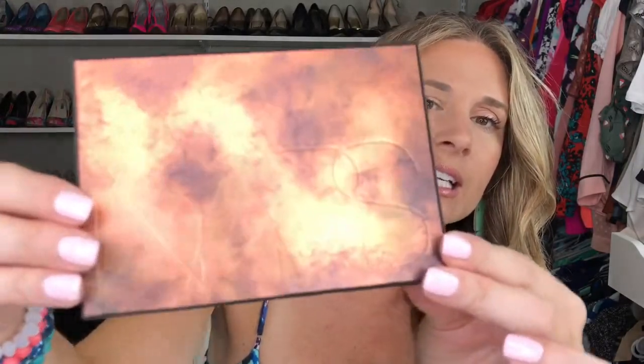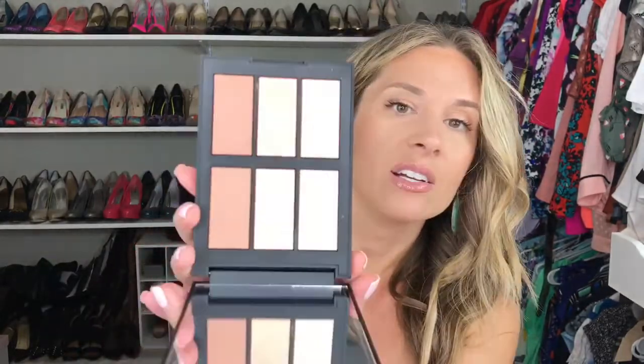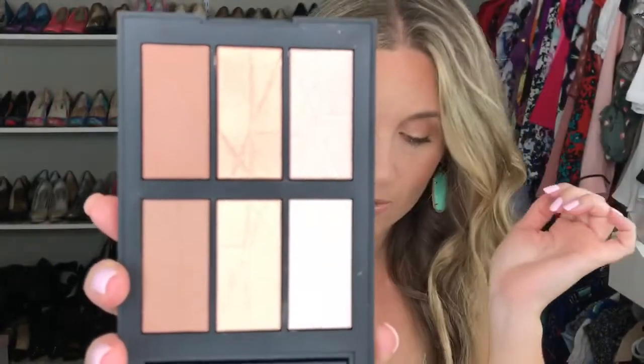Okay, so let me begin by showing you what the packaging looks like. It says Nars on the front, and it kind of has an amber brown fiery cover, and on the back it tells you all of the different shades that you get in the palette. It's kind of bulky, which is the only thing. I wish maybe it was a little thinner. Okay, so you open it up and it comes with a really nice mirror, and then here are the shades right here. Again, you get 4 highlighting shades and you get 2 bronzing shades. These are diffusing bronzers.